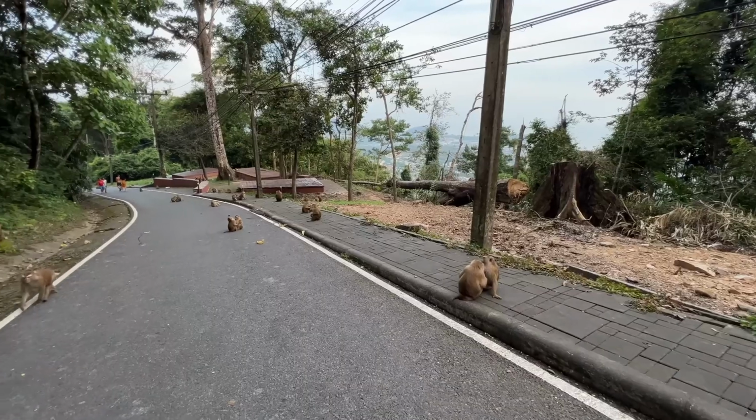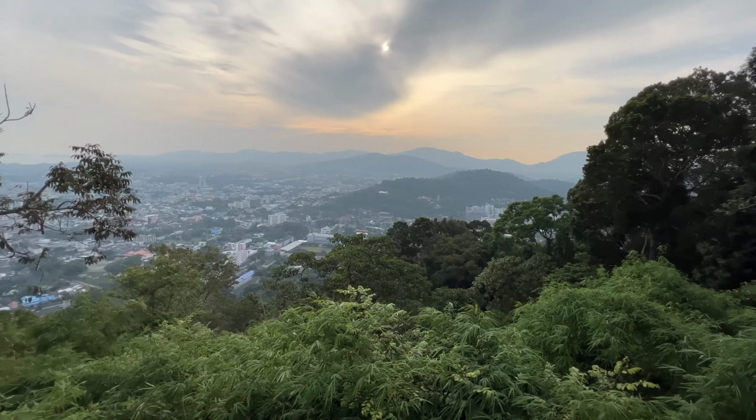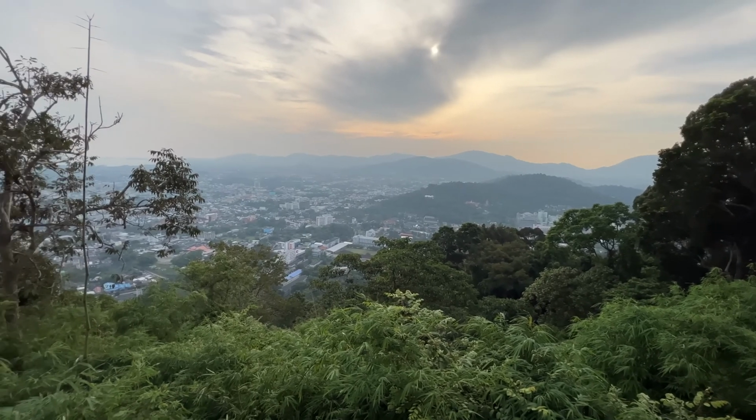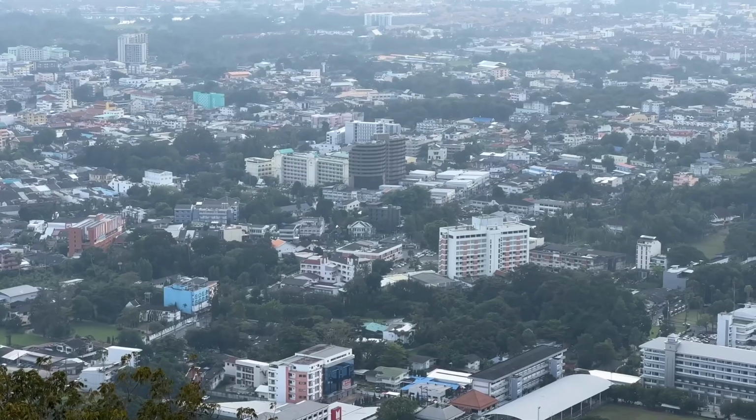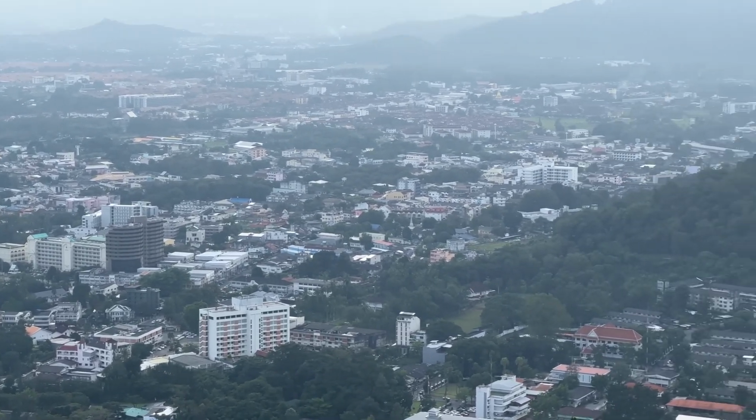And you can see the monkeys literally line up on both sides of the road as you're walking the trail. Now, I would recommend not trying to tempt or taunt any monkeys or even fight back if you are attacked, because they do have the gang mentality.